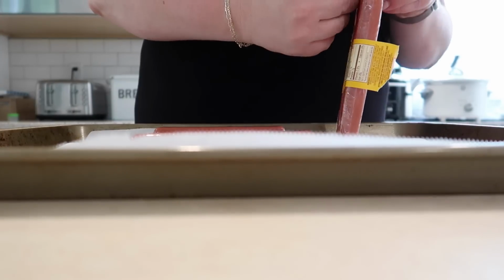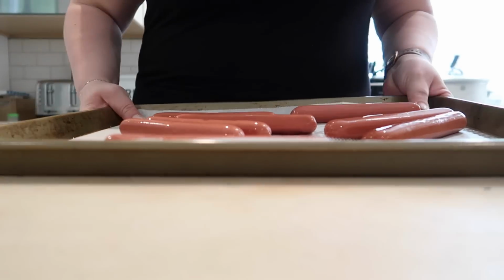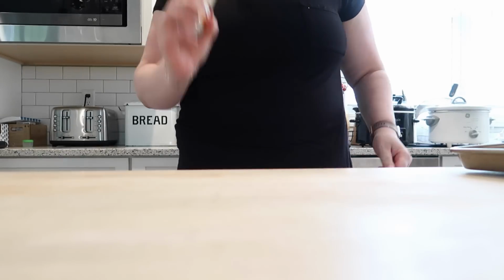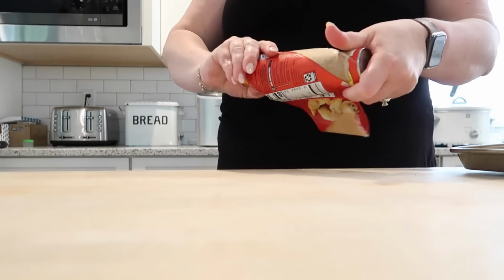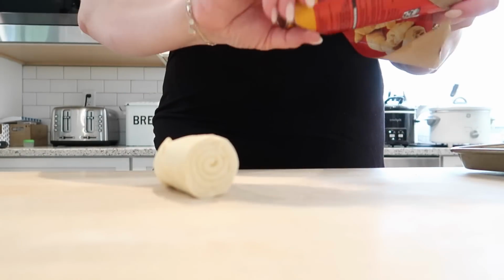So pigs in a blanket, I think they're called different things. Different people call them different things, but basically they are hot dogs wrapped in crescent rolls and baked. So I like to actually heat my hot dogs up in the oven a little bit, kind of pre-cook them a little bit before I wrap them in the crescent roll and cook them.